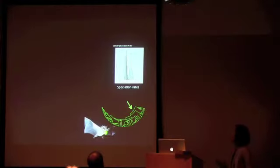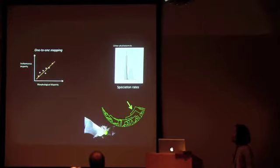So what could be driving this radiation? Well, we have found that this is highly linked to the two major aspects that I described throughout my talk.